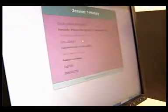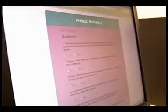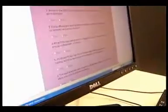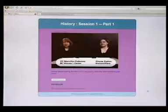So looking at the first session, this is an introduction to the history session. As you can see with this particular session, there aren't any handouts. If there were, I could click here to get the handouts for the session. We have it set up so that the user does have to watch the entire video before they can take the post-test. Since I've already gone through this session and completed my certification, I can stop this at any time.